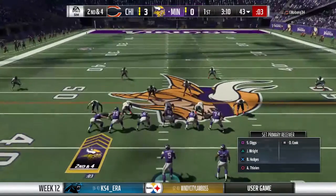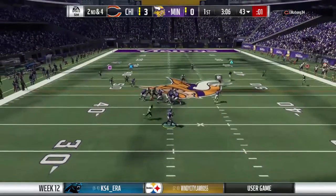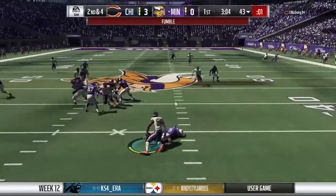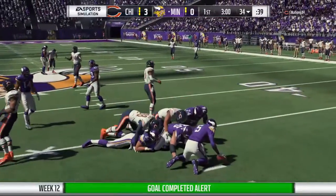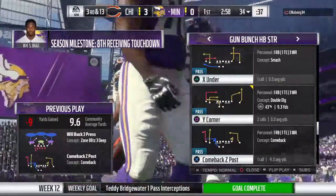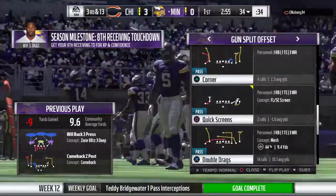Time running out here on the play clock. Let's go. They just do get the play off. Now Bridgewater. Now he's hit, and Bridgewater loses the football. And fortunately, he's able to reel it back in, but it's going to go down as a big loss here on the play. Well, that was a big oops right there.